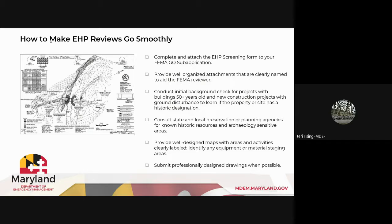Conduct initial background checks for projects with buildings 50 years or older, and new construction projects with ground disturbance, to learn if the property or site has a historic designation. Again, if you have a local ordinance, your local planning preservation staff really can help you here, and any other plans that you may have in your jurisdiction. Consult state and local preservation or planning agencies for known historic resources and archaeology sensitive areas. Provide well-designed maps with areas and activities clearly labeled. Identify any equipment or material staging areas. And submit professionally designed drawings when possible.